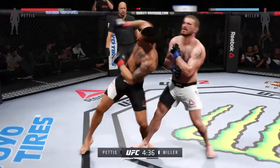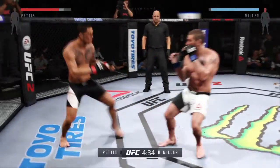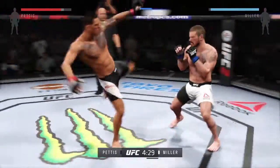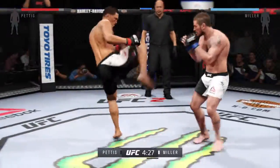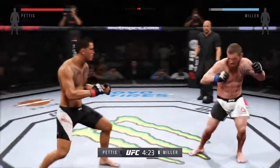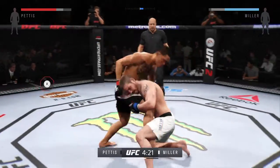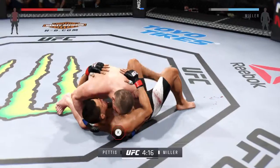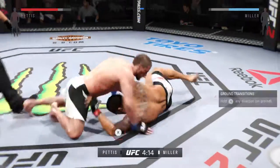Solid jab. Wow, what a great spinning elbow. Just missed with a huge kick. Nice leg kick. Straight left by Miller. That's the takedown. Oh, big takedown. A huge takedown.